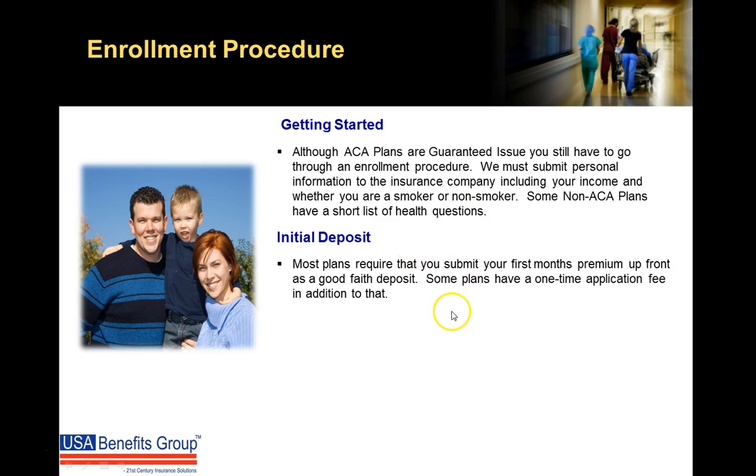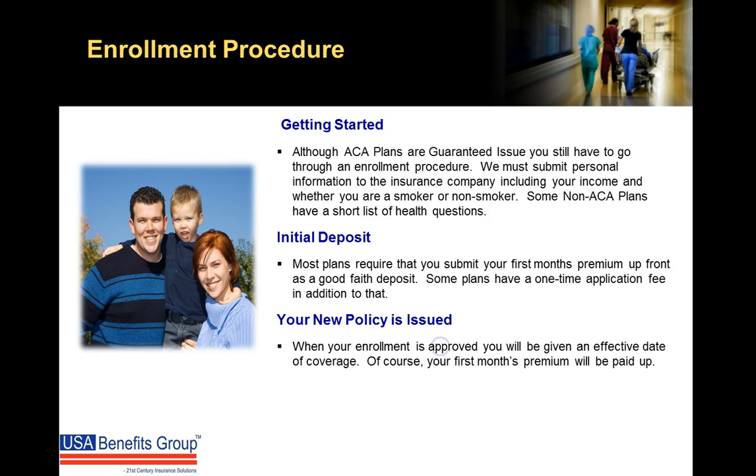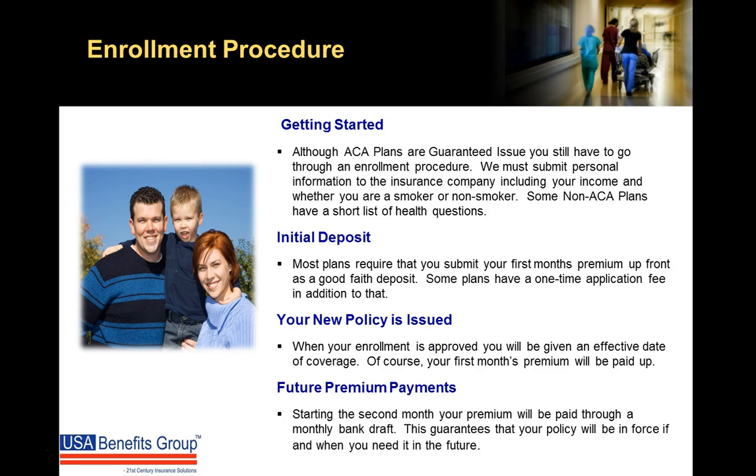Also, most plans require that you submit your first month's premium up front as a good faith deposit. Some plans have a one-time application fee. In addition to that, I'll let you know if that's applicable or not. Of course, when your enrollment is approved, you're going to be given an effective date, and your first month's premium is paid at that point. Starting in the second month, your premium is going to be paid through what we call a monthly bank draft. This is critical because it absolutely guarantees that your policy is going to be in force if and when you need it in the future. So, Bob, let me ask you this. Do you have any questions about that enrollment procedure?